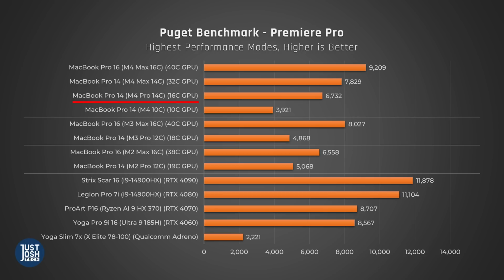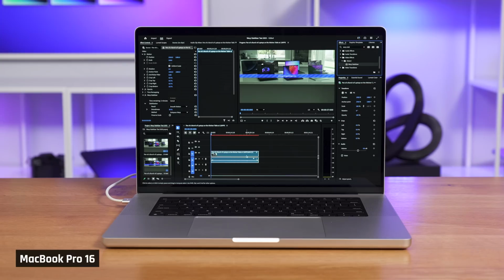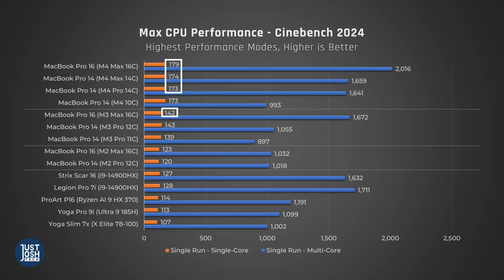What's more interesting to me is once again the M4 Pro 14 core sees a huge performance boost. It is a significantly better laptop for video editing than the M3 Pro 12 core that it replaces. Since I video edit off MacBooks using Premiere Pro and a lot of buyers of these laptops do, we dived in deeper. First, we ran a warp stabilization test, which is a common effect that stabilizes jolty footage. The M4 Max and Pro chip saw a slight improvement versus the highest-end M3 Max. This is likely due to improved single-core performance.